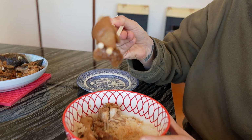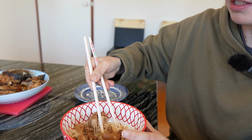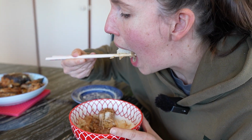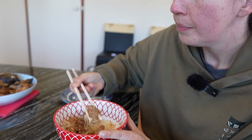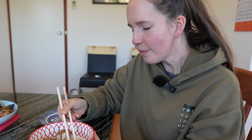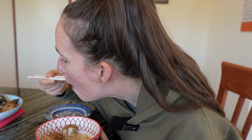Gotta go in for that pork trotter. Look at that big chunk of fat. I need some more rice, otherwise I'm gonna get a fat block. Gonna get that rice and chase it with the pork. That's good as per usual. Nice and fatty. Oh, I just ate all that fat. It's like just dissolving in my mouth.